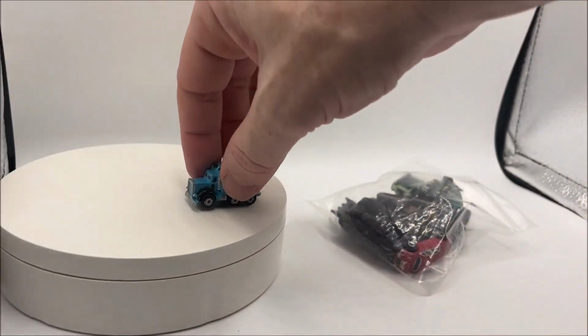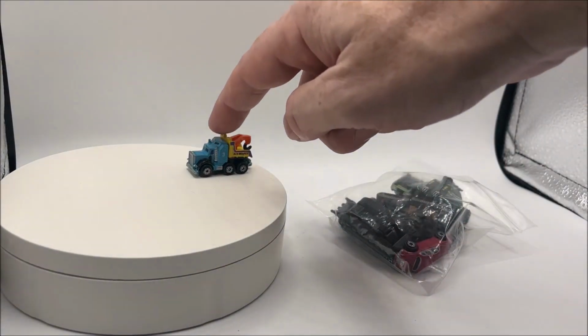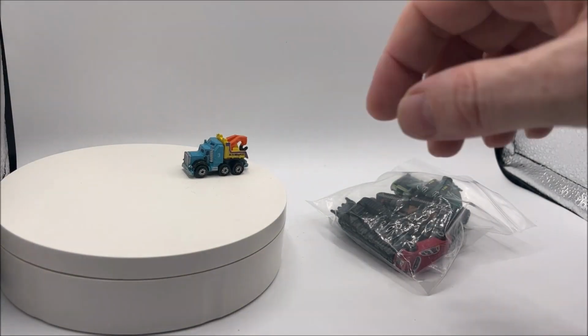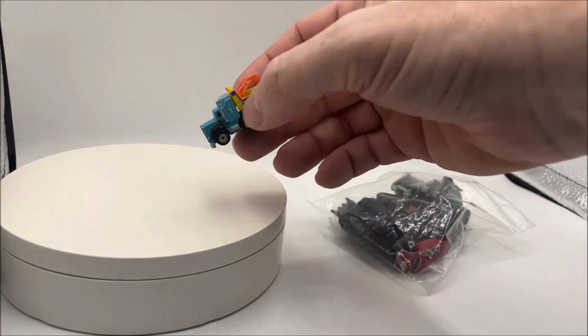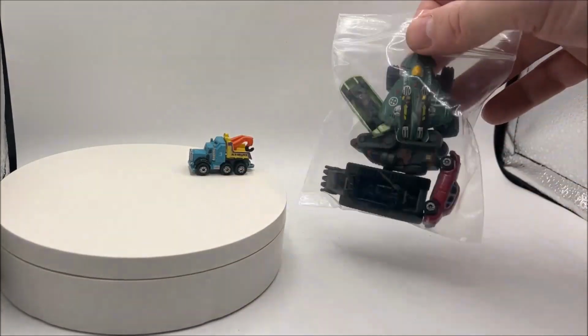So yeah, that's really cool to add that Al's Service tow truck, because I really don't have many of these. I think I have just the one I did in the spotlight and maybe another one. I'm pretty sure I have a white one that has like red striping. But yeah, very cool vehicle. I really like those. Let's take a look at what we got.